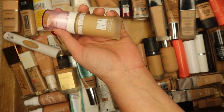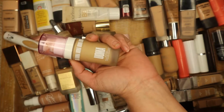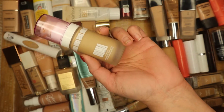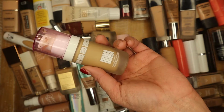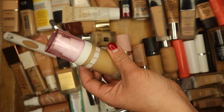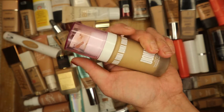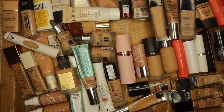So I have this from Uma Beauty. This is the Say What Weightless Soft Matte Foundation. I actually like this. It's a more natural foundation. It's not the most long wearing, but I do like it. It's not the most perfect shade either, but I'm gonna hold on to this because I do like using it, and look how dirty that is. Oh, I'm such a dirty girl. All right, so holding on to this.